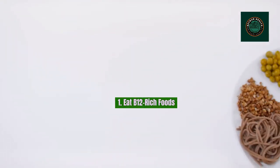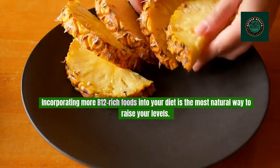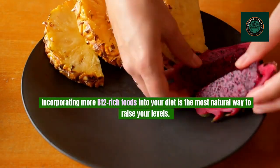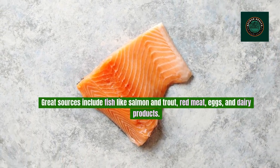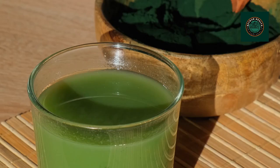1. Eat B12-rich foods. Incorporating more B12-rich foods into your diet is the most natural way to raise your levels. Great sources include fish like salmon and trout, red meat, eggs, and dairy products.